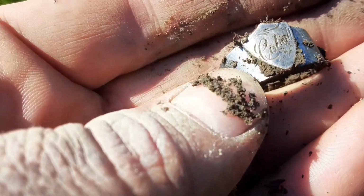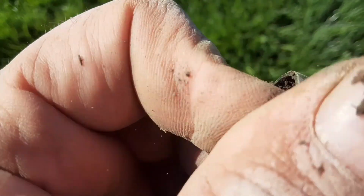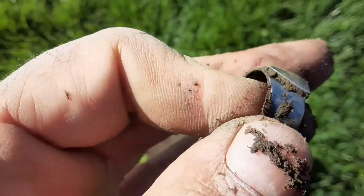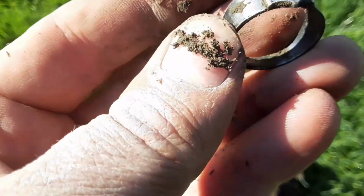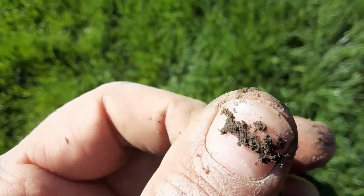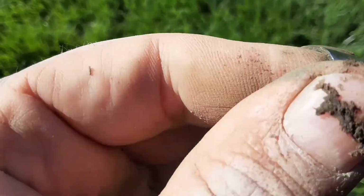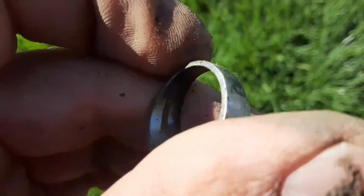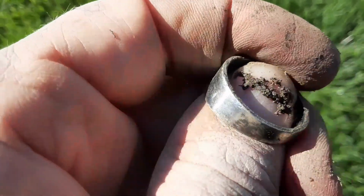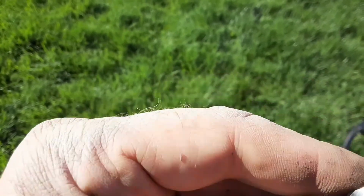Pretty cool. I'm thinking that's going to be silver. Just black from being in the ground. Let's see if we can find any markings on it. Oh yeah. I'm gonna say sterling, I think. I'm gonna say sterling. Oops, sorry. It's in there. Oh yeah, it says sterling.